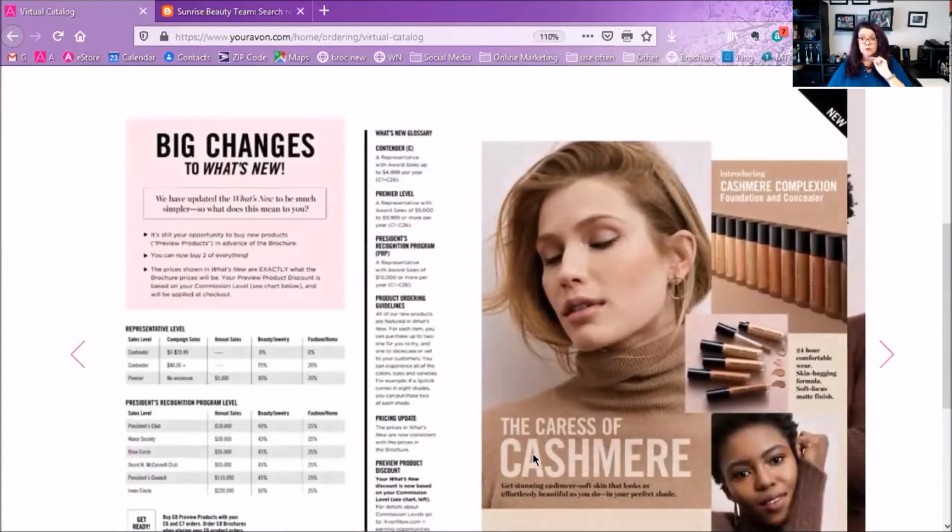Now you can order 2 of each preview product. That includes, if it's a product with multiple sizes and shades, you can order 2 of each. I don't know how often you'd really want to do that for most representatives. You also will get whatever your current earnings percentage is as your discount on your preview products.